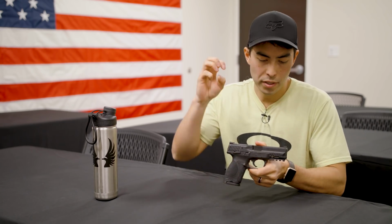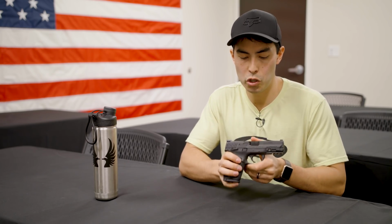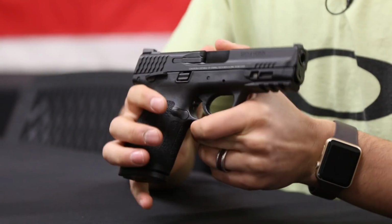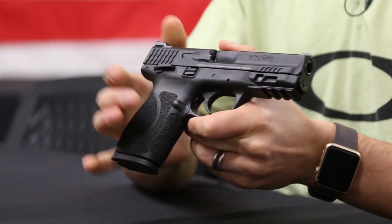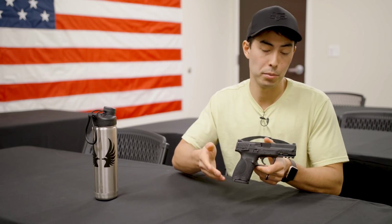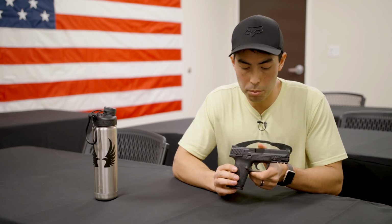To start out with, we are talking about the Smith & Wesson MMP Compact 2.0. Now, the MMP series has been around for a long time. It's a fantastic gun, just so many good features about it. The 2.0, they upgraded a lot of good stuff, and the Compact is actually a new addition to that line, and I'm absolutely stoked on it. So a couple things to point out.